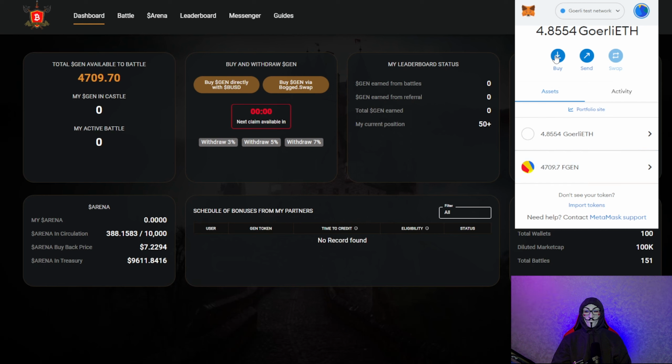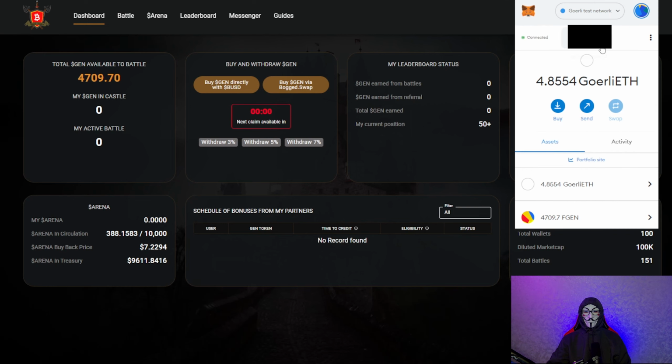But yes, you can click on buy. You can buy with a credit card. You can buy, I believe, with a bank transfer directly through the MetaMask, or you can transfer it to your MetaMask, which there's your address right there. You can transfer it to there from one of the central exchanges.